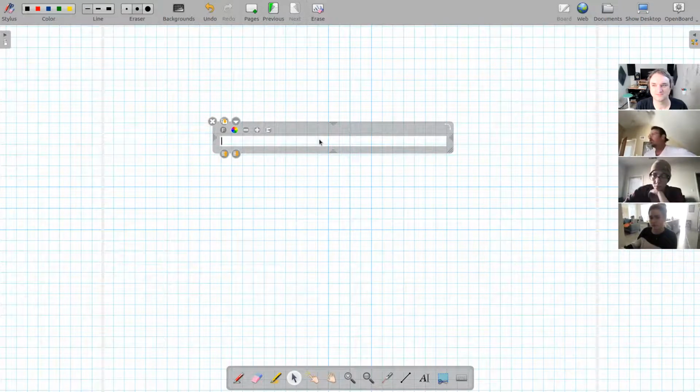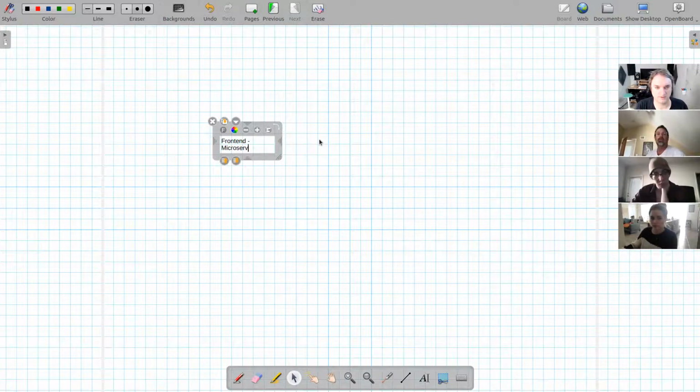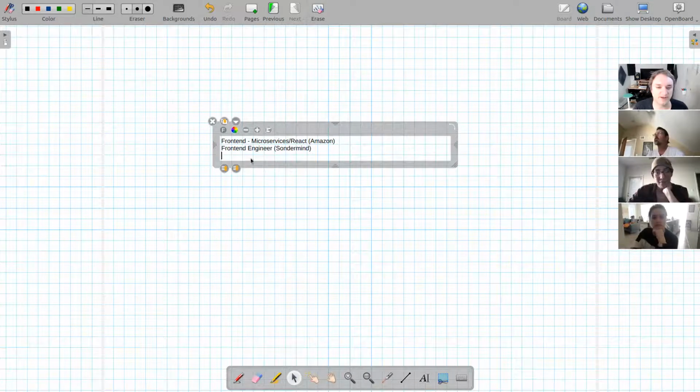I noticed recently a front-end position by Amazon dealing mostly with microservices and React. Okay. So front-end, microservices, React, and Amazon. Sydney, give me another job title. Sonder Mine, it's a front-end engineer. Another front-end engineer. Saw that from Scott Moore. Scott Moore is my pal. Very nice. Paige, give me another job title.